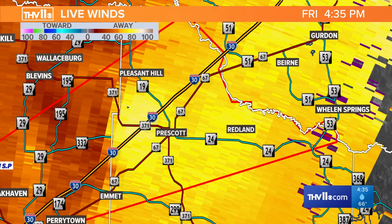Yeah, we're in between two radars, Tom, trying to get a view from the Little Rock radar and then also from Shreveport. So that's why the colors are kind of switching back and forth, because where the radar is located will determine what the colors are. But they're saying the rotation near Prescott has weakened over the past couple radar scans. I totally agree with that.